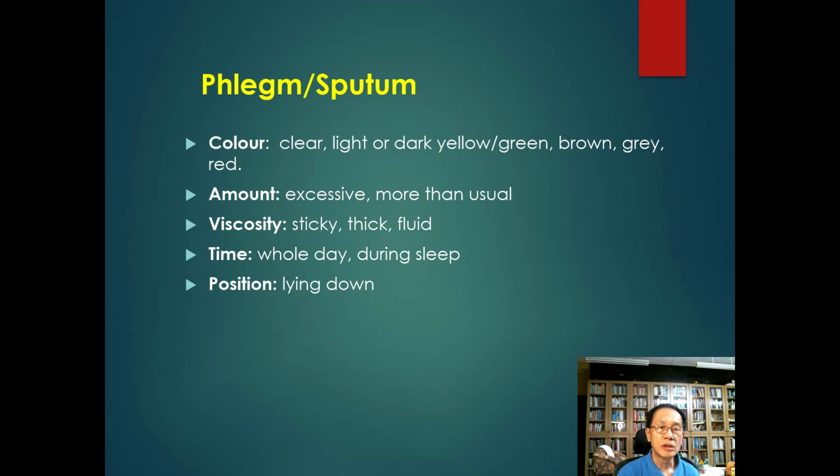One also has to note the amount, whether the production of phlegm and sputum is excessive or more than the usual amount in some diseases like bronchiectasis. And also one describes the viscosity of the phlegm or sputum, whether it is sticky, thick or fluid. And the time of production, whether the phlegm or sputum is produced a whole day or during certain time like during sleep. And whether the phlegm or sputum will be expectorated when lying in a special position.